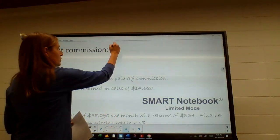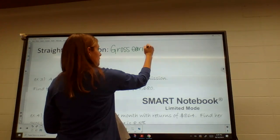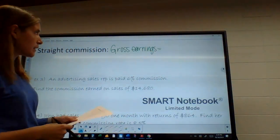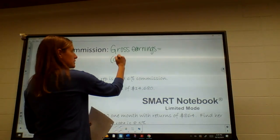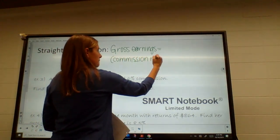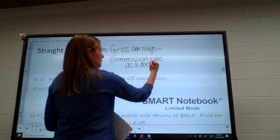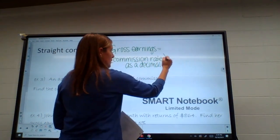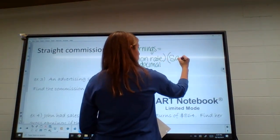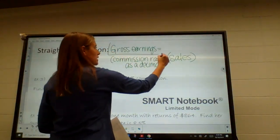So the gross earnings, again your total, is going to be the commission rate as a decimal times the sales. So this is our formula for gross earnings.